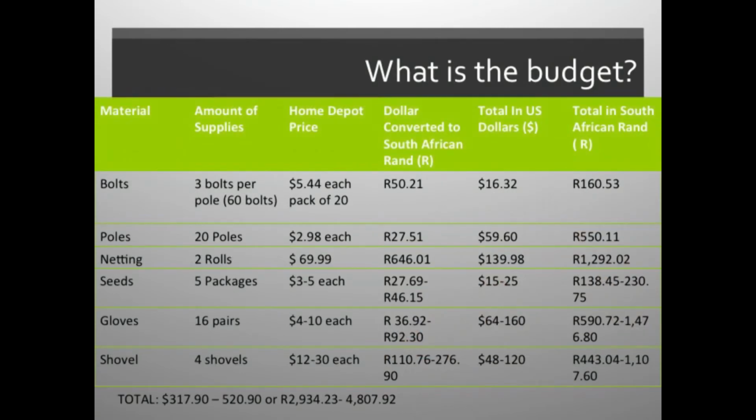So what is our budget? Basically, we found our budget from Home Depot because we weren't able to find out the prices at the builder's warehouse. We just converted what we found at Home Depot into the South African rand, and we found out that our total could be around $400, but it also depends on the quality of the materials that we get and how much the materials are at the actual builder's warehouse.